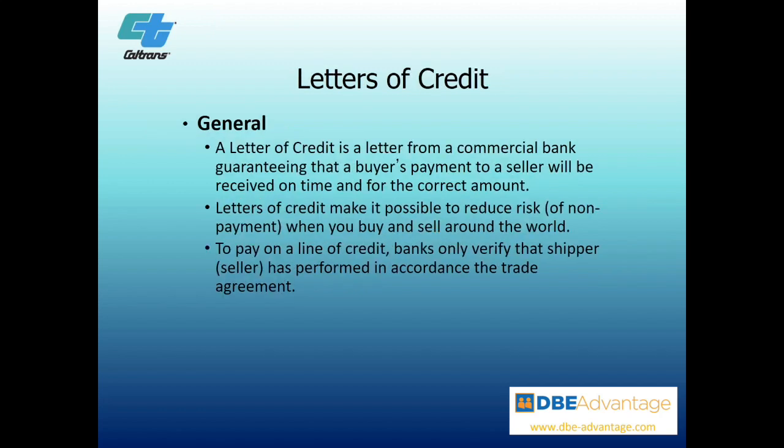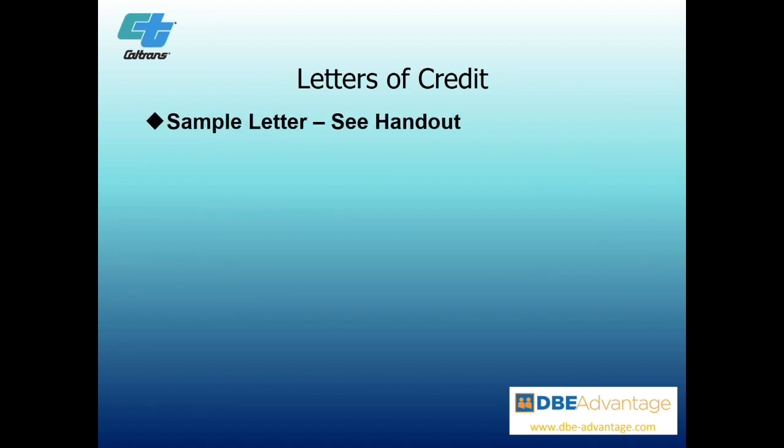So what good is a letter of credit? Well, if you're buying and selling around the world, a letter of credit from a commercial bank guarantees that you will be able to pay on time and for the correct amount. A letter of credit, the bank is guaranteeing you. Sample letter, we will have that posted on the website. And I will ask that that be sent to everyone that's attending this webinar so you can see what a sample letter of credit is.